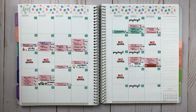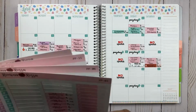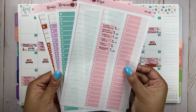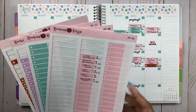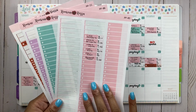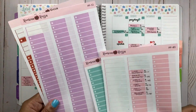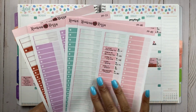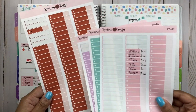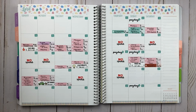I'm pretty much only using pink expense trackers, as you guys can see. These expense trackers are from Romina Rosa. The pink tracks all of my cash envelope categories, so I don't color code based on the category. But just so you guys know, pink is cash envelopes, like I mentioned. The minty green is sinking funds. This purple is any online debit card purchases, basically that don't fit into my cash envelopes. And the red, of course, is for unbudgeted expenses. So let's go ahead and get started.